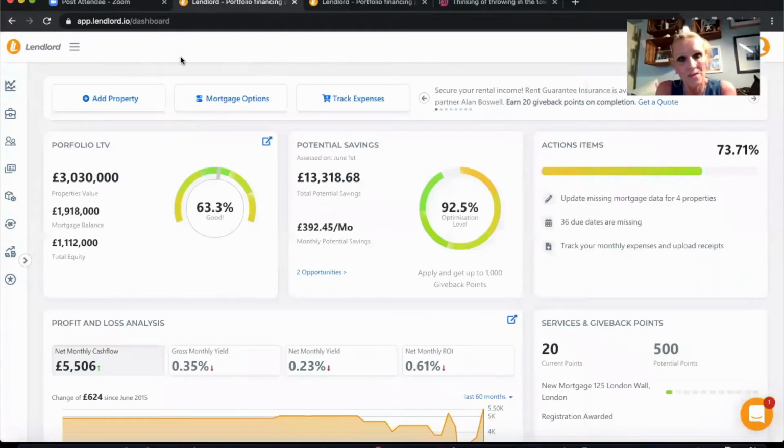But I think with this digital first approach, you are mitigating your risk on many, many levels. And that's why we really feel that Lendlord is the right tool to have in your toolbox at the right time to help you mitigate these risks going forward. So we're very excited that it is going to support landlords through the challenges ahead.